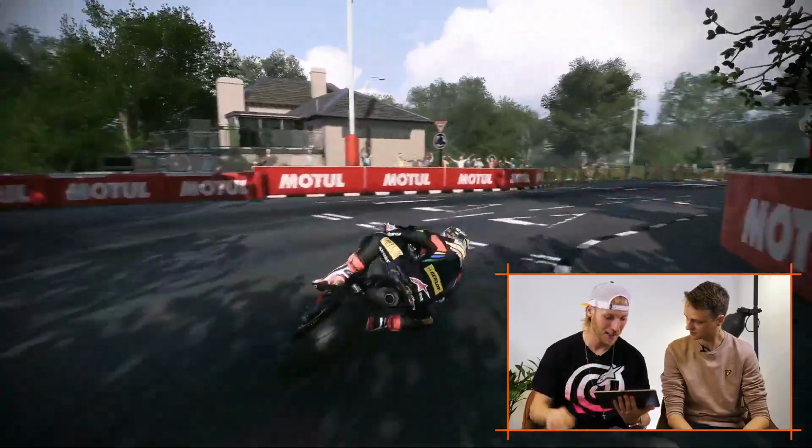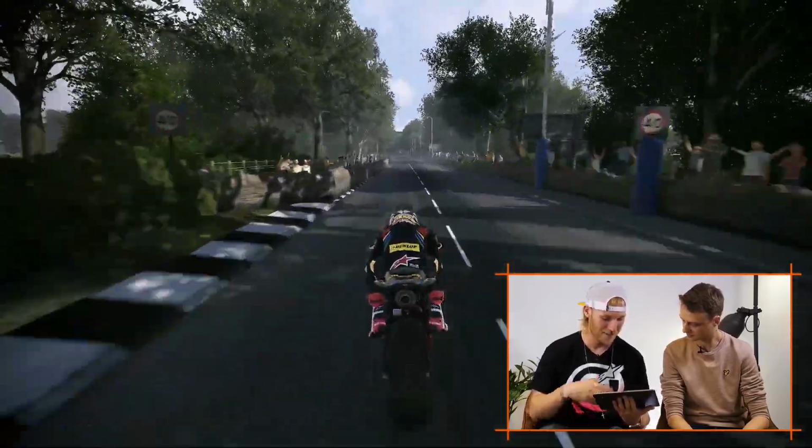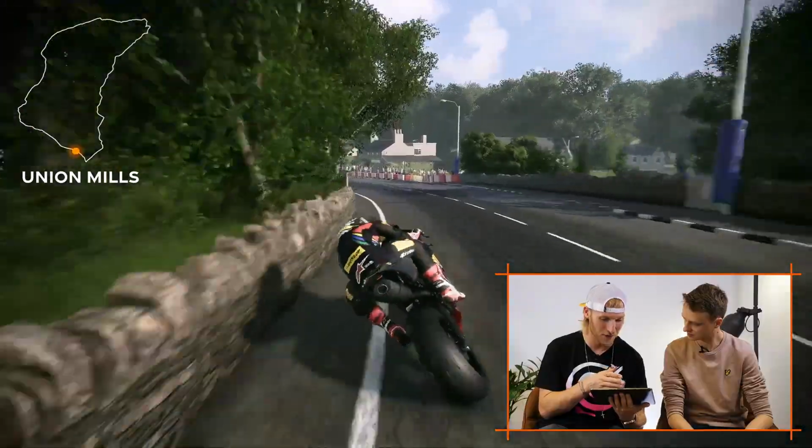straight into full focus mode. And then down all the gears into first gear, coming out of there, right back up to top gear again. It's a really big corner, 6th gear on a superbike. Is it a flat out corner? Not flat out, it's nearly flat out. You roll off and then into Union Mills. It's really technical, a bit off camber, a little jump there.